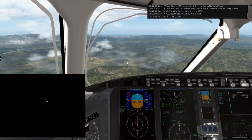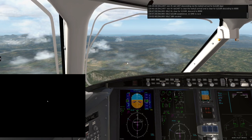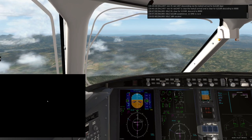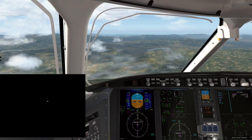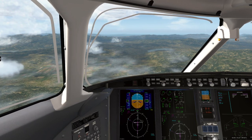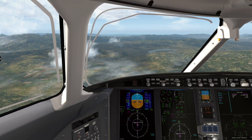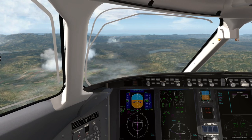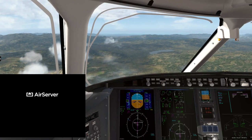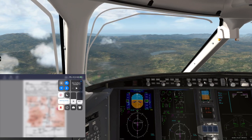I'll pull up the iPad here again for you guys, so you can see where the little magenta line is. I don't know if you can see it on the smaller screen. Oh, it's not pulling up. Hang on. Where did your server go? There we go. Just thinking about it. Alright, now it should be pulling up for you guys.